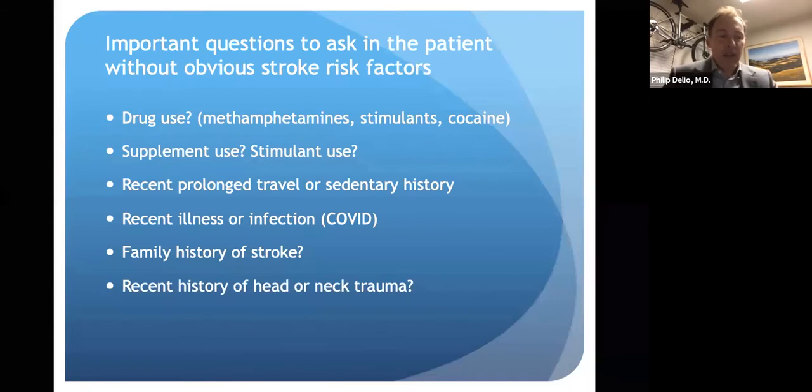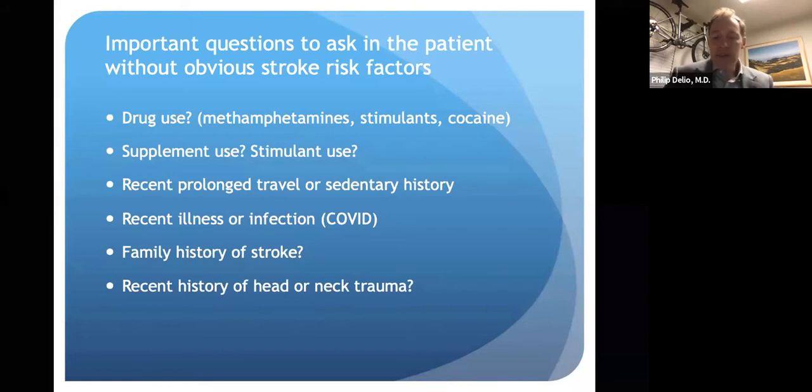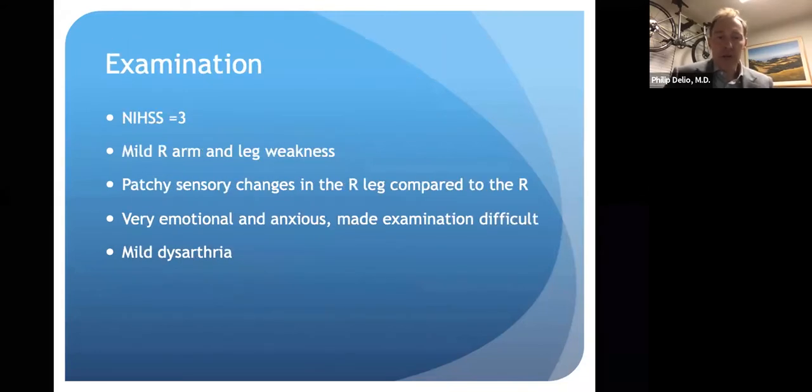Do they have a family history of that? That certainly suggests there may be underlying issues that would potentially lead to stroke, whether genetic risk factors or hypercoagulable risk factors. And then we always look for recent histories of head or neck trauma, the types of things which could cause arterial insufficiency or problems.